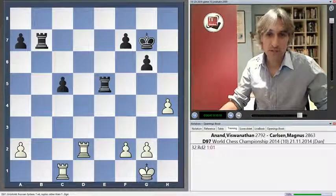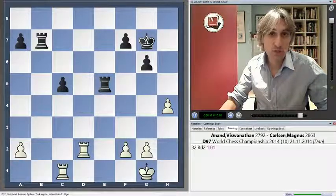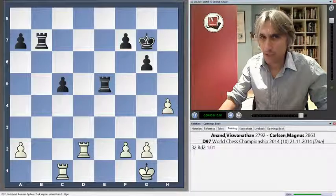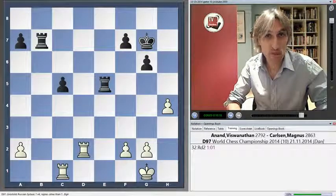And, well, this is a very dry position. It's going to be a draw very, very easily and very soon. So Vichy just offered a draw here, and Carlsen took it. No big surprise. So, quite an intriguing game, actually. I think, first of all, a bold decision by Carlsen to play the Grunfeld.